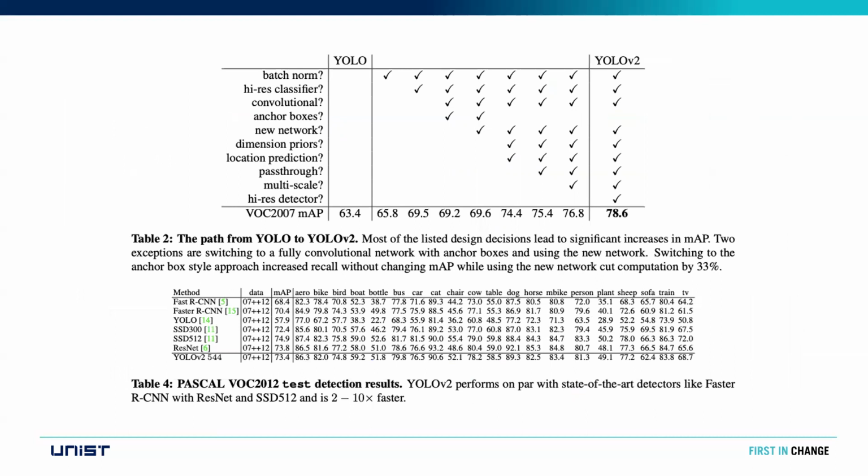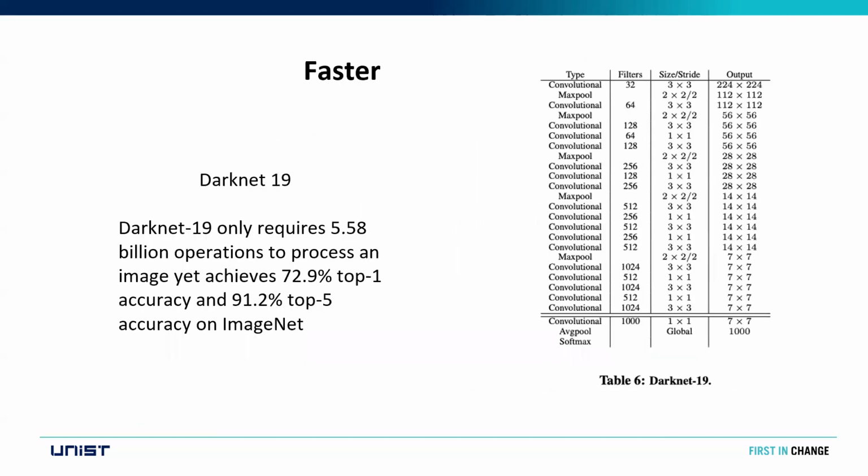And this is all the improvements made from YOLO to YOLO version 2, listed. As we can see, by adding all these improvements, we get much higher accuracy compared to YOLO version 1. So each improvement adds a little bit of improvement. And the second part is faster.